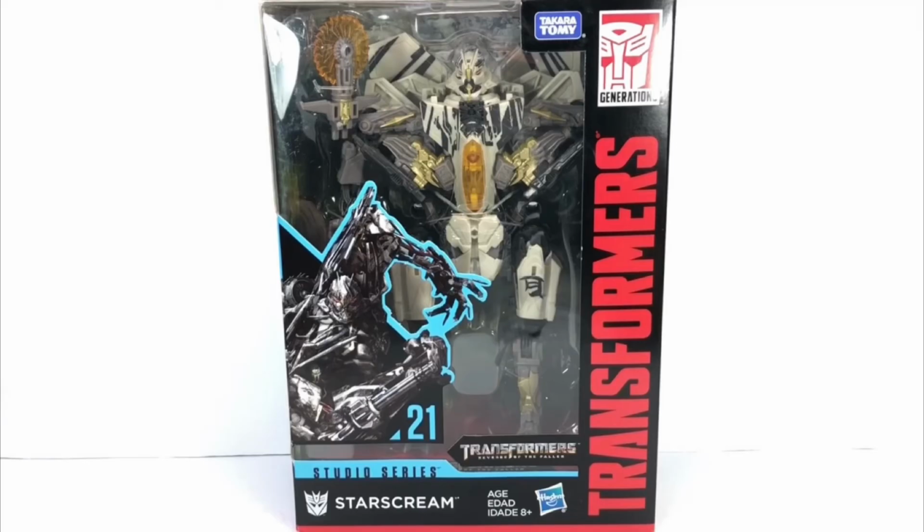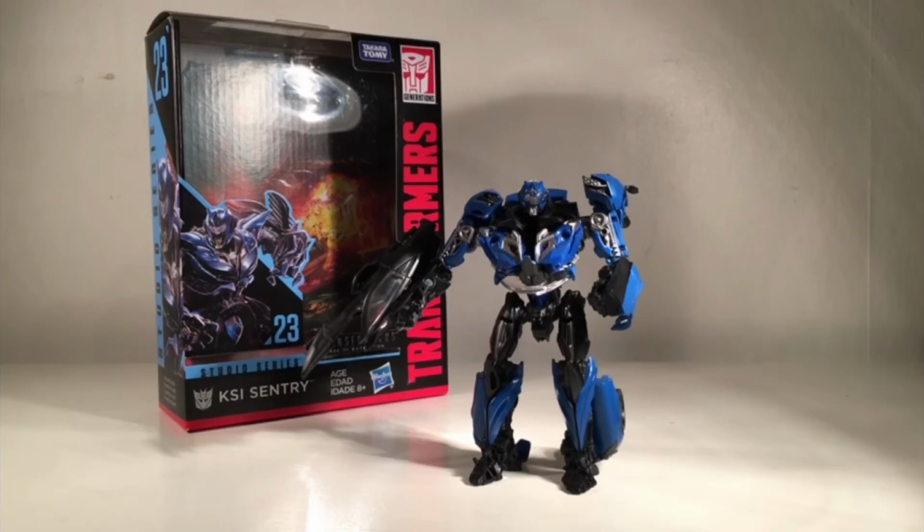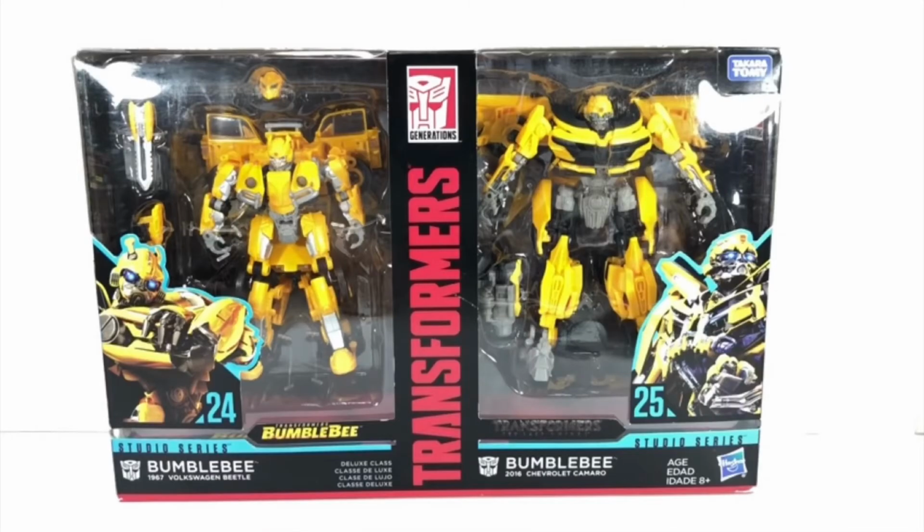Number 21 was another Starscream, except it was repainted for the Cybertronian tattoos and a buzzsaw instead of his rocket launcher. Number 22 was Dropkick, but it was a horrible design. Number 23 was the KSI Sentry or Trax, but it was a repaint of Stinger and a remold of the head, and it came with a different accessory. Numbers 24 and 25 were Target exclusive repacks from previous figures, one from the Last Knight.